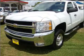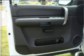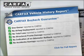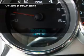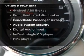With a powerful 8-cylinder engine connected to a smooth shifting 6-speed automatic transmission, brake safely with the anti-lock braking system. An included Carfax vehicle history report allows you to purchase with confidence and the knowledge that your buy was a smart choice.